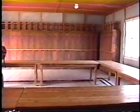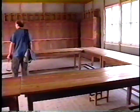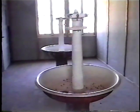So here you can see a living quarter. Been lockers. If there even was such a thing, it could have been added later. Those are chairs. So you can see now the bathroom, washroom. And there. Other toilets.